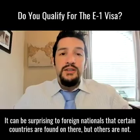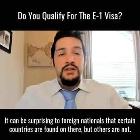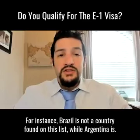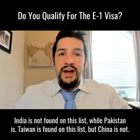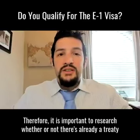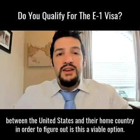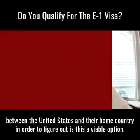It can be surprising to foreign nationals that certain countries are found on there, but others are not. For instance, Brazil is not a country found on this list, while Argentina is. India is not found on this list, while Pakistan is. Taiwan is found on this list, but China is not. Therefore, it is important to research whether or not there's already a treaty between the United States and their home country in order to figure out, is this a viable option?